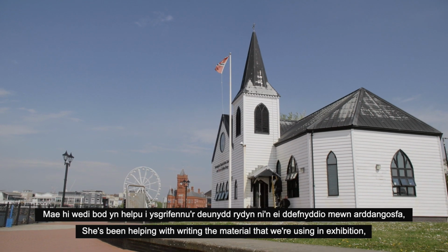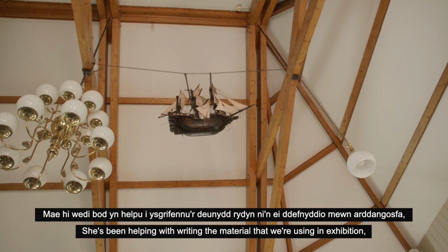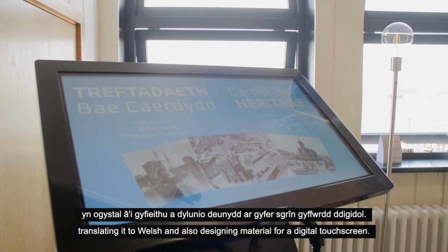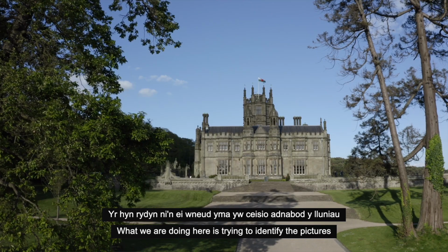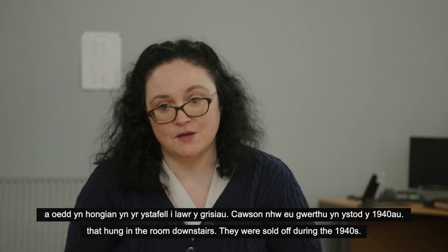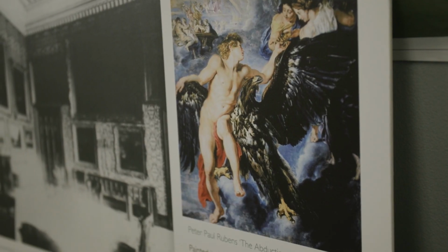So she's been helping with writing the material that we're using in the exhibition, translating it to Welsh, and also designing material for a digital touchscreen. What we're doing here is trying to identify the pictures that hung in the rooms downstairs. They were sold off during the 1940s.